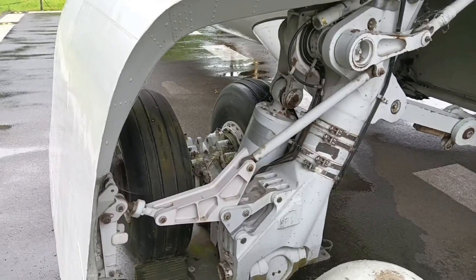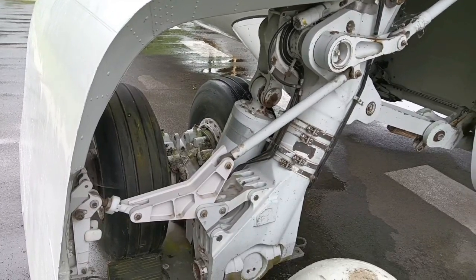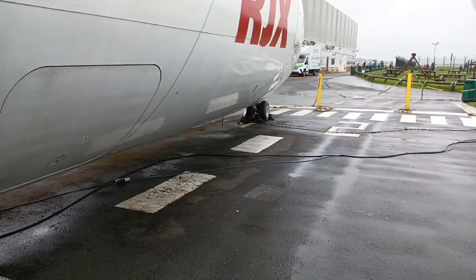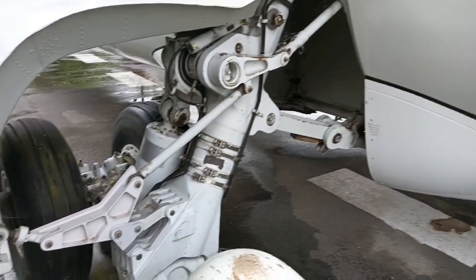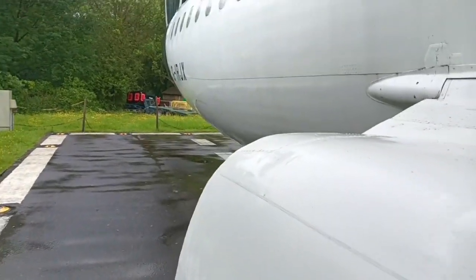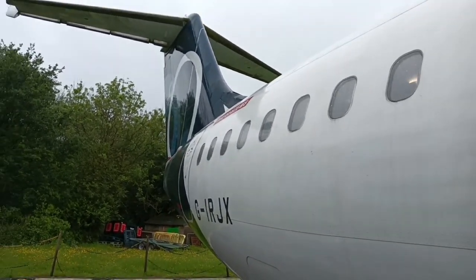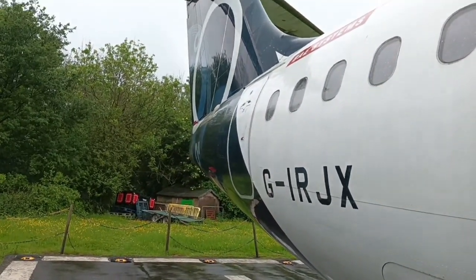She has four wheels, two wheels on either side of the main landing gear, and in the distance as you can see, twin nose wheels for stability, and two wheels on either side on main landing gear for stability, and also for landing on rough surfaces and very small airports where there are only gravel runways and gravel tarmac areas.